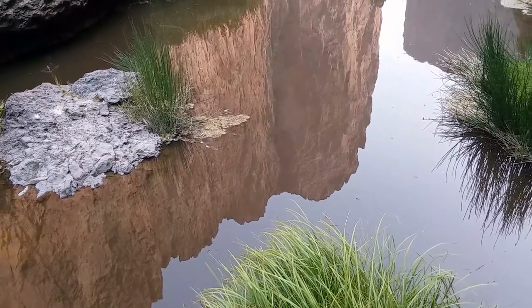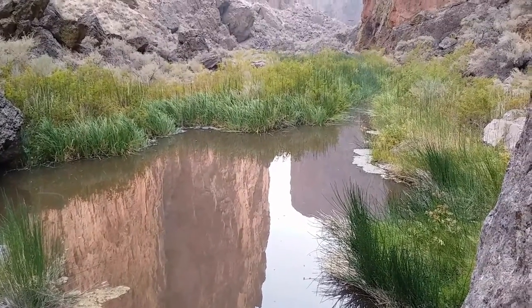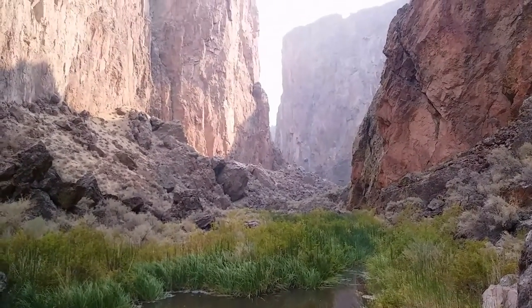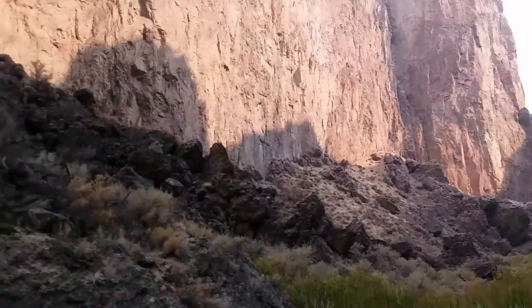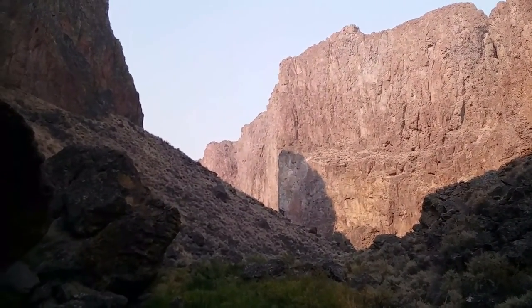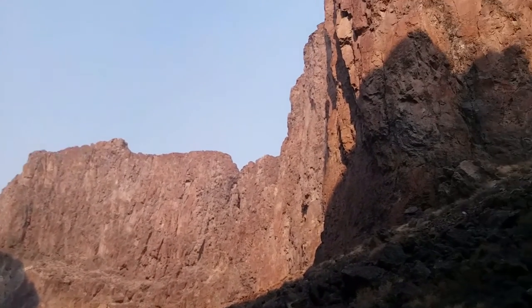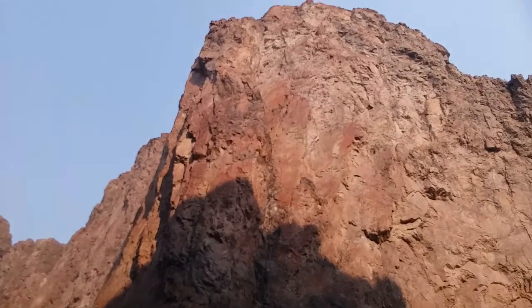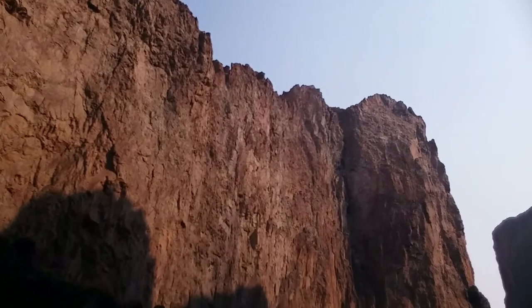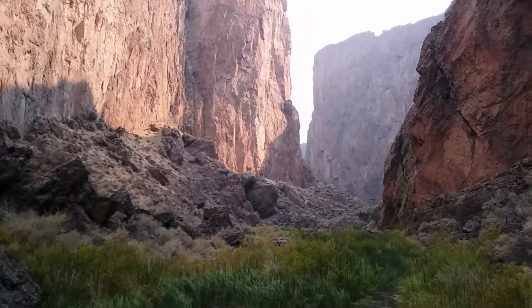Getting about to the point where I feel like I need to stop and take a breather, consider whether I want to continue. It's been in this sort of slot-like state, and it looks like it continues on for miles, and it's been pretty much the same thing behind me for quite some time, and it's kind of starting to look the same. Not that it's unimpressive, but I don't know if there's anything new necessarily to see other than some variation. There's so much to see in just the little maybe mile or mile and a half here that I've traversed.